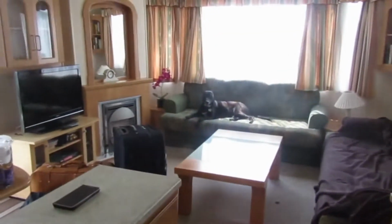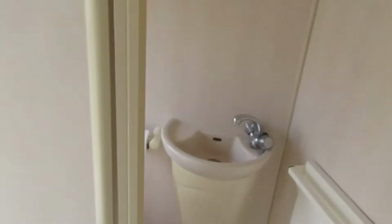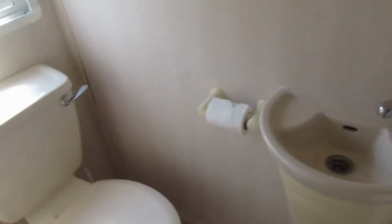Then we have this very nice kitchen here. As you can see, very posh. Microwave. Very posh in here. I've never had such a big and spacious caravan ever. Now we get into the rooms. In this room is absolutely nothing. It's just a cupboard that leads to nowhere. And then this is the first toilet. Oh yeah, this is pretty posh.